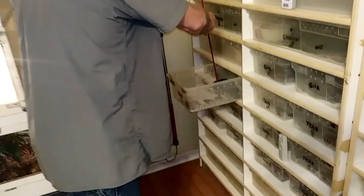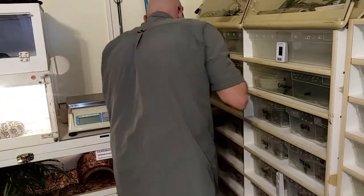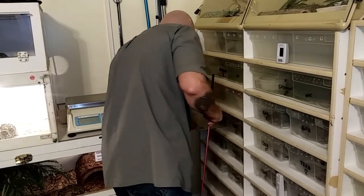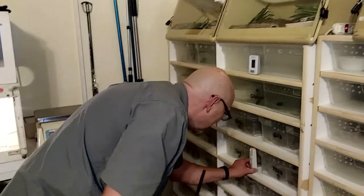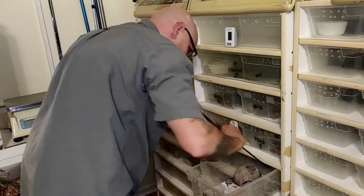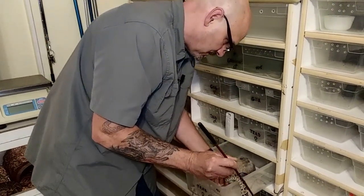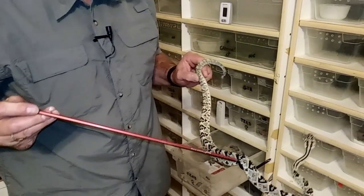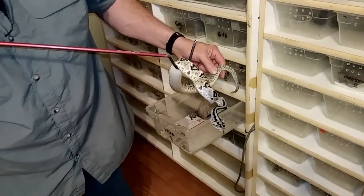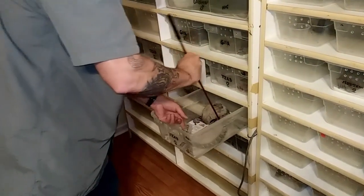Little baby Yucatan rattlesnakes. Let's see how this one is. And that one's clean. That one's clean. Everybody's clean. Now, I do this every day. I go through them every day. They are just getting electric. They are getting better and better. What fantastic little rattlesnakes.